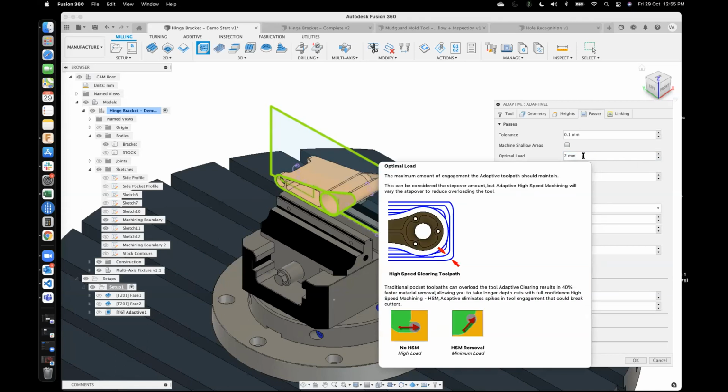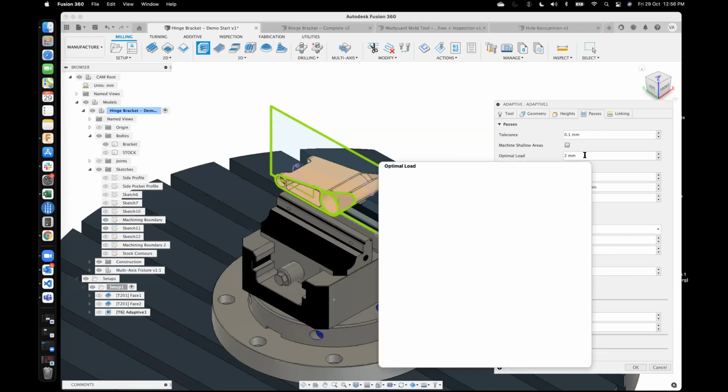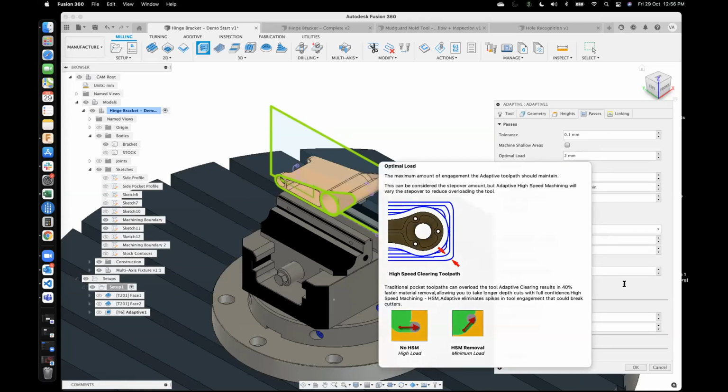Now we have one more very important thing in Fusion, which is this explanation. You see, as I keep my cursor hovering over this optimal load for a few seconds, it shows you this box in which the explanation comes up. These are called tooltips, and it's very easy to learn when we have tooltips. So if I have any doubt on what an option can do, I can just have the tooltip, read it, and then go ahead with it.